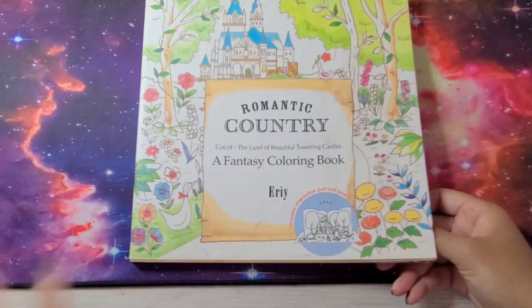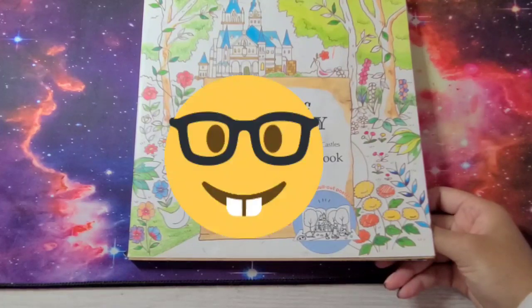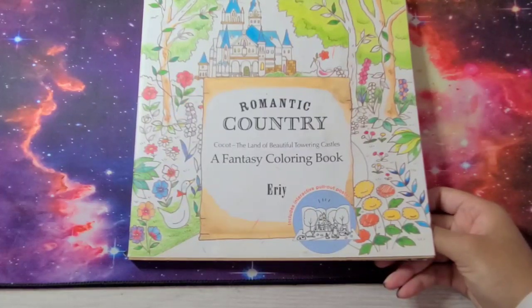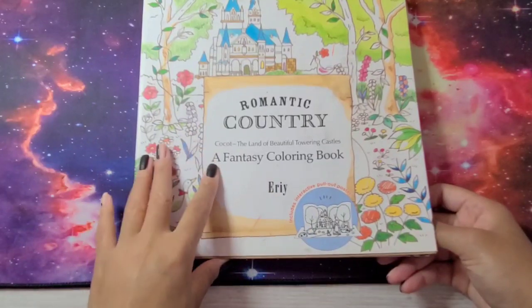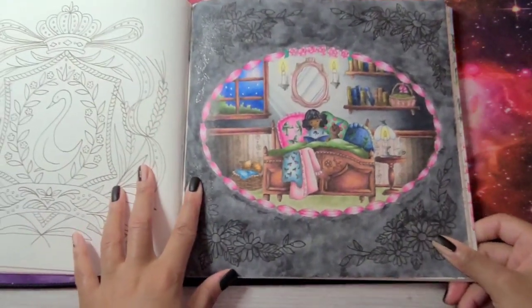This is the English version. Oh my gosh, I just touched my eyes like I was pushing my glasses up, and I'm not even wearing my glasses. Do y'all do that? People who wear glasses, I always find when I'm not even wearing my glasses, I'm pushing them up on my nose even though I'm not wearing them. Anyway, it's crazy.